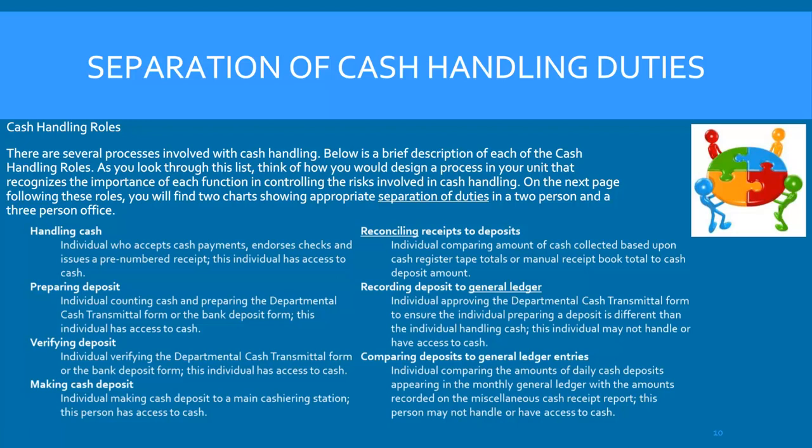Verifying deposits: the individual verifying the departmental cash transmittal form or the bank deposit form. This individual has access to cash. Making cash deposits: the individual making the cash deposit to a main cashiering station. This person has access to cash. Reconciling receipts to deposits: the individual comparing the amount of cash collected, based upon cash register tape totals or manual receipt book totals, to the cash deposit amount. Recording deposit to general ledger.